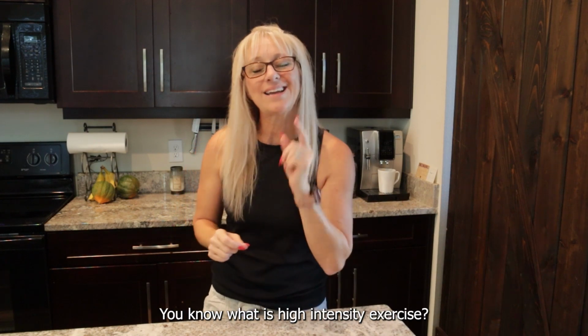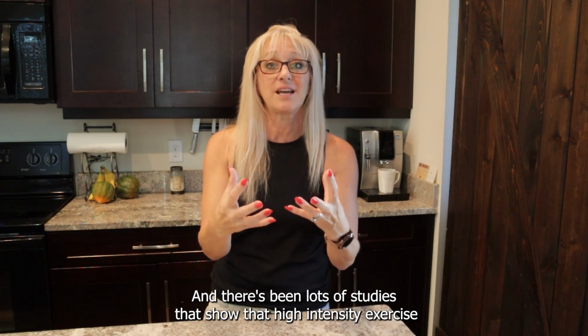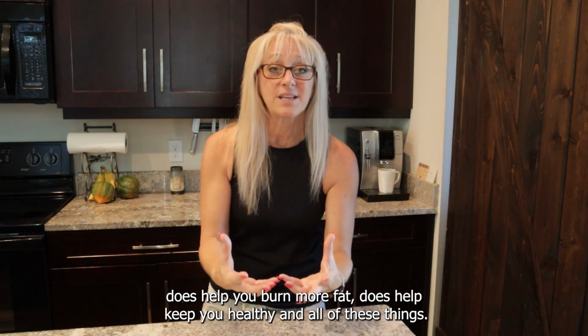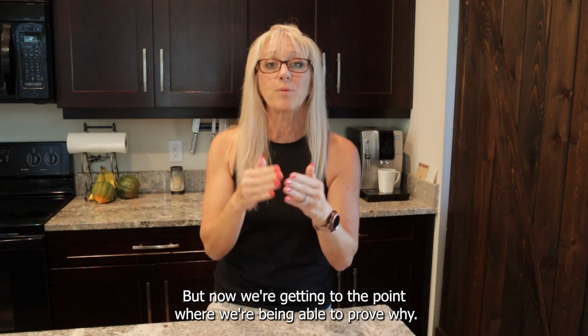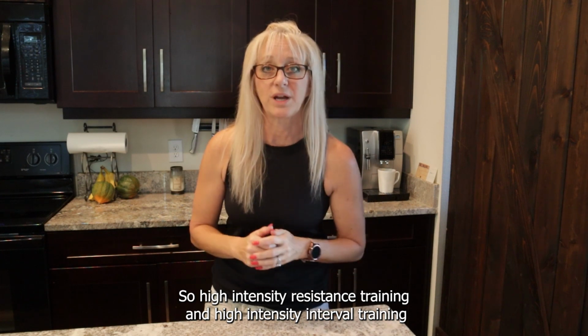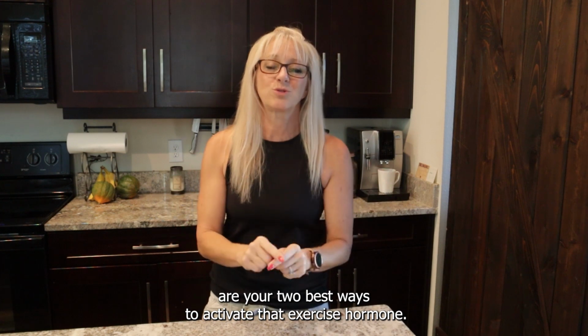You know what? It's high intensity exercise. And there have been lots of studies that show that high intensity exercise does help you burn more fat, does help keep you healthy, and all of these things. But now we're getting to the point where we're able to prove why. So high intensity resistance training and high intensity interval training are your two best ways to activate that exercise hormone.